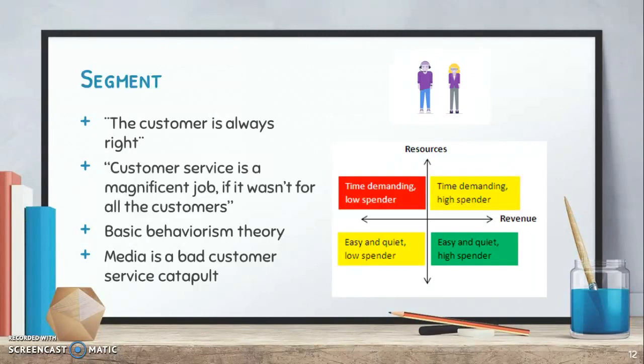So the customer is always right. I already ditched this. This is not true. If you try to do this, you will probably go broke. The company of your project will just disappear in a couple of years. So customer service is a magnificent job if it wasn't for all the customers. See what I'm trying to say here?